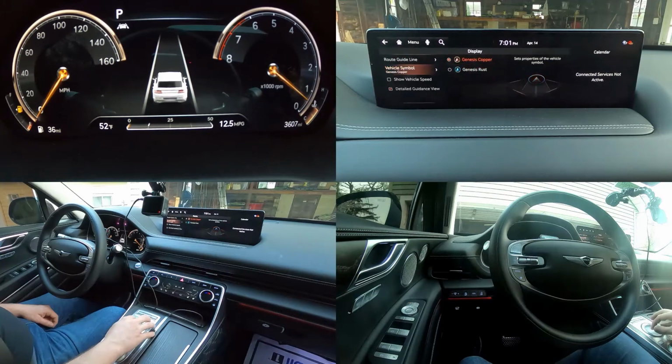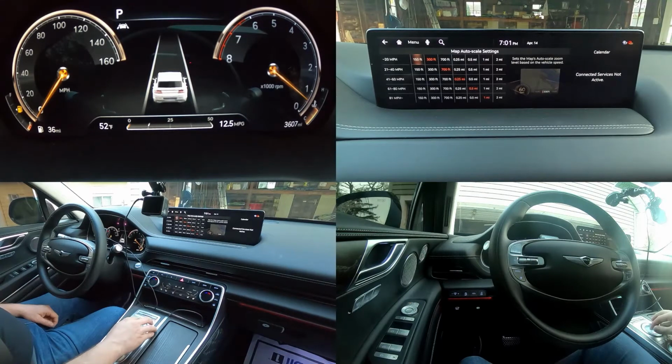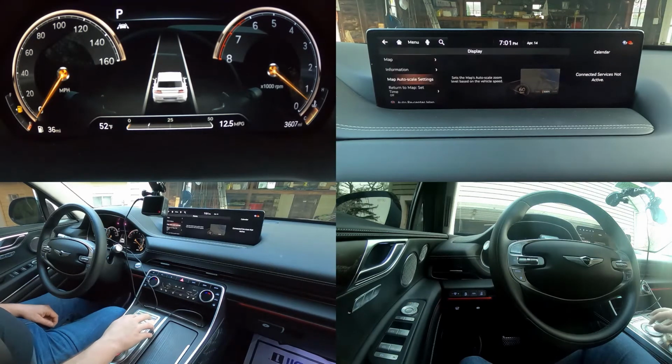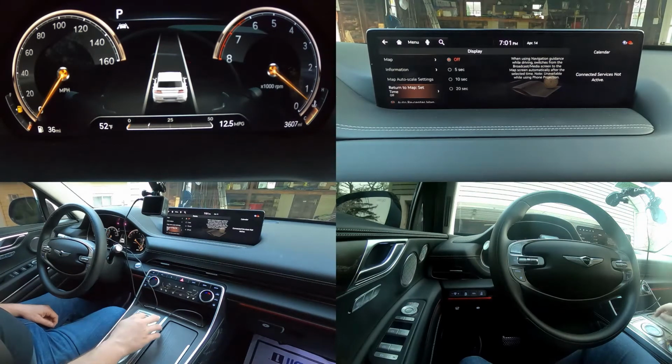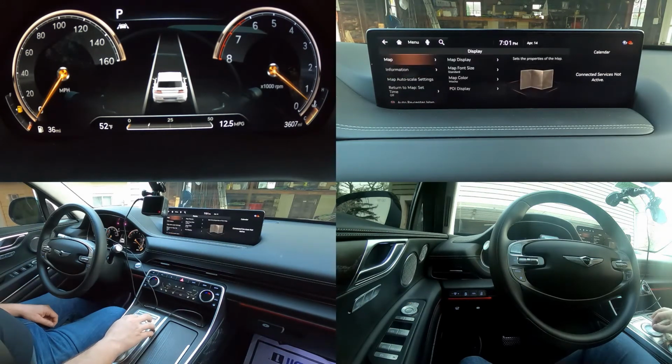Same thing for vehicle symbols. Pick the different colors. Show your current vehicle speed, and whether or not you want the detailed guidance view during turns and maneuvers. Map auto scale settings. Selectable at different mile-an-hour ranges. And set the time at which you'd like to return to the map when the navigation cuts in when you're on other screens. And whether or not you'd like auto recentering.